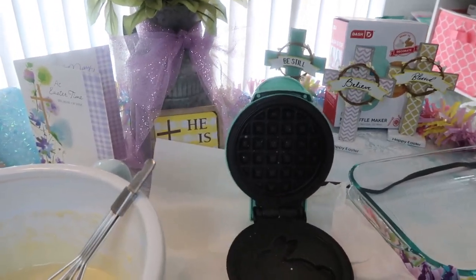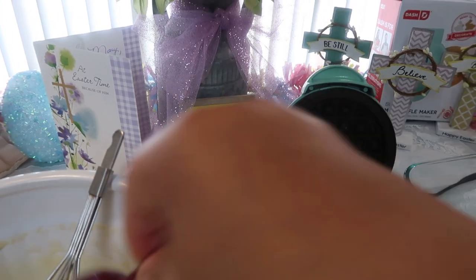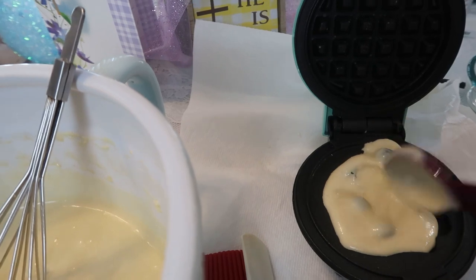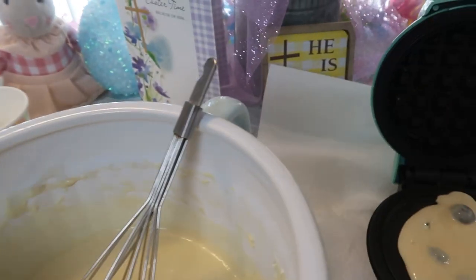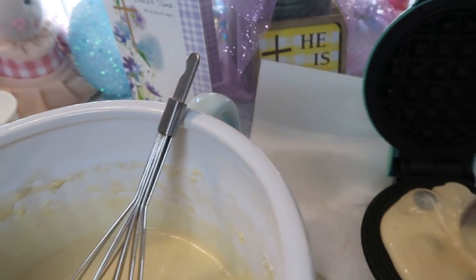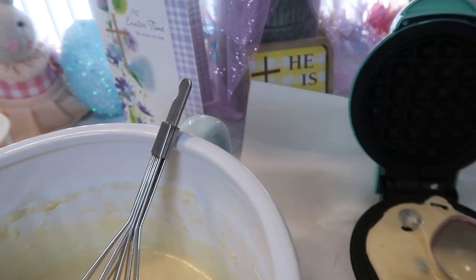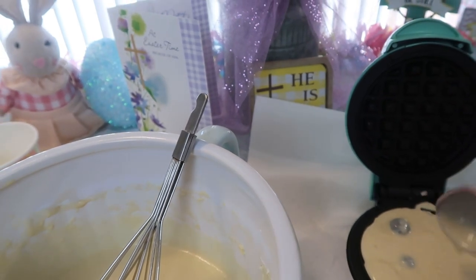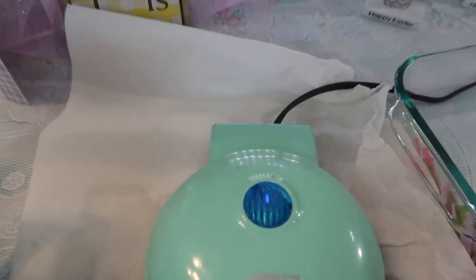All right, so now what we're gonna do, we're gonna get 3 tablespoons, like so. 1, 2, 3. And we're gonna spread that around, just like that. It might be a little messy, the first one, but that's okay. We got a blueberry in there, and we're gonna let that sit there, and we're gonna cover that, okay?